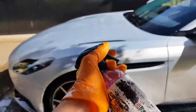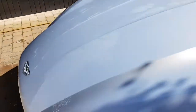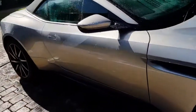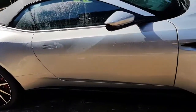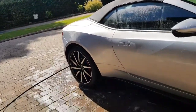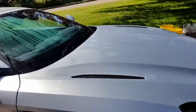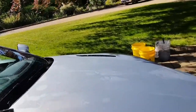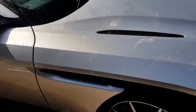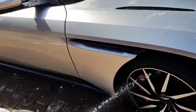But what we are going to be doing is using iron fallout. These cars spend quite a while in transit, even when they've been brand new. So this is going to decipher if there's anything on the paint that shouldn't be. What you don't want is getting any foreign bodies between the pad, polish and the paint. So what we'll do is just lightly cover the car in fallout remover, wheels as well. Obviously you get iron particles, steel particles off the brakes.